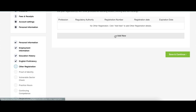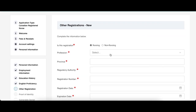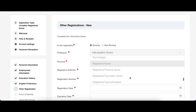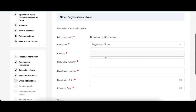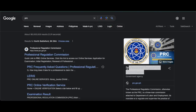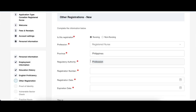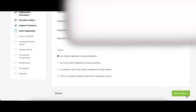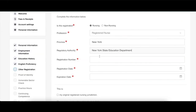Now let's proceed to other registrations. In this area, you have to fill out all of the information where you have been licensed as a nurse. In my situation, I have four. So I'll start with the Philippines. Since unsure ako kung ano yung complete regulatory authority, I just have to copy and paste it by searching it through Google. And then for security purposes, I'll just have to cover the other information, and after that, tick off this is my original kasi doon naman ako na-license first, and then we can just add more if you have other licenses in other countries or in other states.